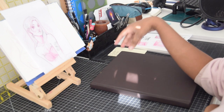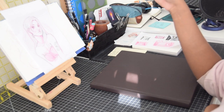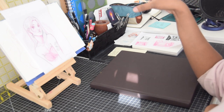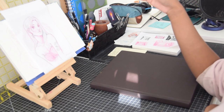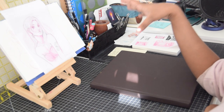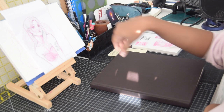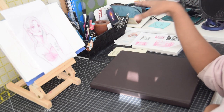So far, I've been doing a good amount of sketching. I'm really trying to find that balance between being intentional and precise and also letting myself be messy when it comes to sketching, because that's where a lot of the good ideas come from. So I've been sketching quite a bit in my sketchbook over there. I will show those later on.